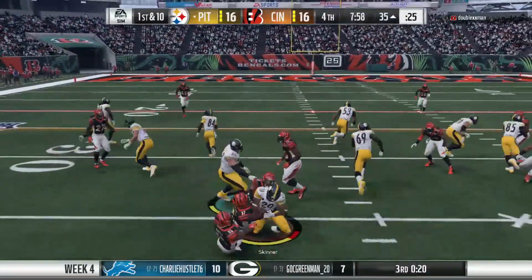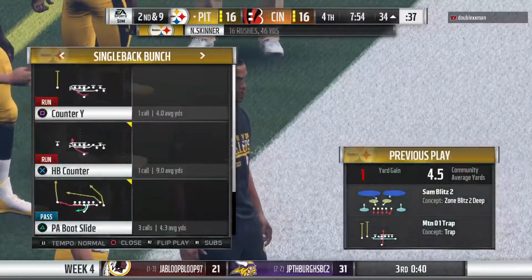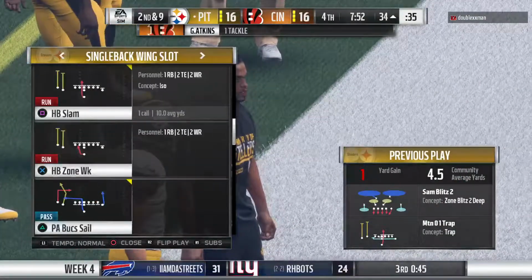Going to give this time to the tailback. And he'll be taken down at the 34. Credit him with a 1-yard gain there to make it 2nd and 9.